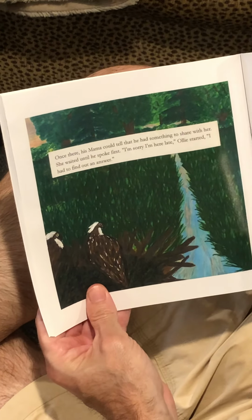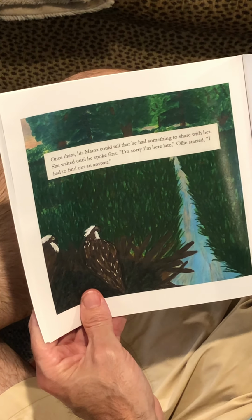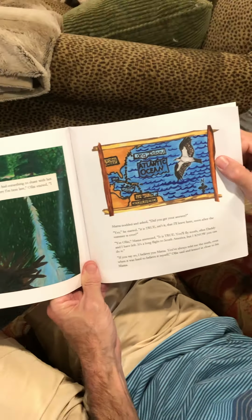Once there, his mama could tell that he had something to share with her. She waited until he first spoke. "I'm sorry I'm late," Ollie started. "I had to find out an answer." Mama nodded and asked, "Did you get your answer?" "Yes," he started. "It is true, isn't it, that I'll leave here soon after the summer is over?"